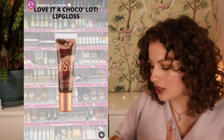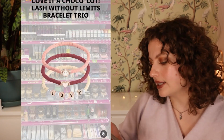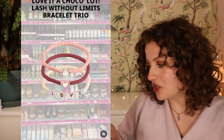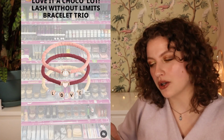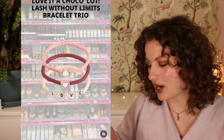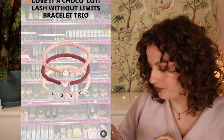Like, we have no pH reacting products in this collection. We have a lot of colored makeup. I don't feel like we have any like throwaway products here except for these bracelets. Love of the Choco'Lot Lash Without Limits Bracelet Trio. Was that supposed to be called the Lash Without Limits bracelet Trio? A little bit of a strange name. I'm definitely not going to be buying those bracelets. I don't like the look of them. These are not my style.